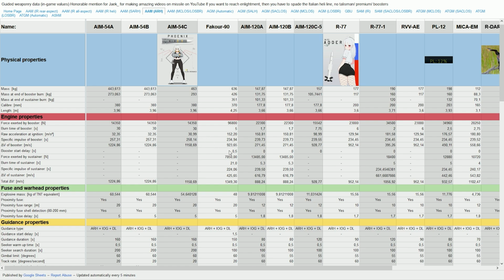And then it has a booster delay, which is pretty interesting. I don't think we ever had a missile with a booster delay over here. It really is funny that we have that. I honestly never saw a booster delay of a second stage. This is literally like a space rocket or something. Then, of course, force exerted by the sustainer. It has a pretty standard sustainer here, kind of weak even, but it burns for a very large number of seconds. So yeah, 21 seconds.